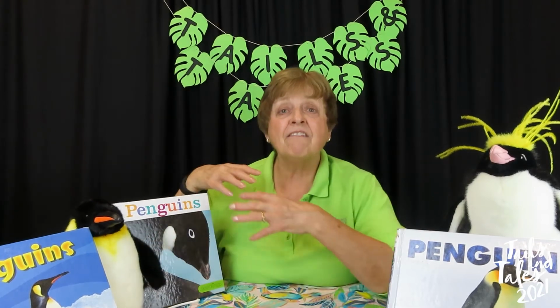So they have a layer of feathers, then they have a layer of down, to keep them warm. Then they have their skin, and then comes a layer of blubber or fat that helps insulate also. So they're pretty well protected.